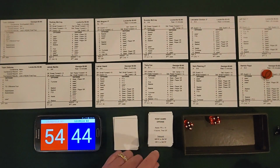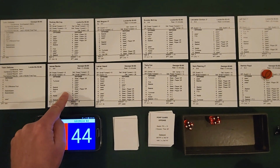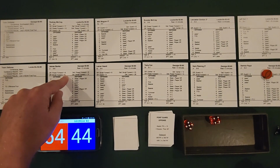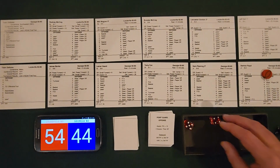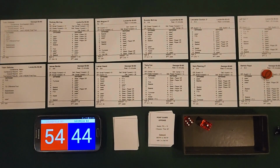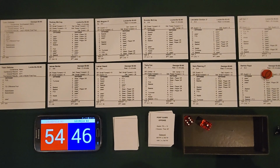Rebound. Offensive power forward versus defensive small forward. So offensive power, and he's got a 6. Defensive small has a 5. So looks like James Banks. They haven't been grabbing too many offensive boards. But Banks has got it. He's going to go up. Scores! James Banks. Keeping it within double digits, but we're running out of time here.